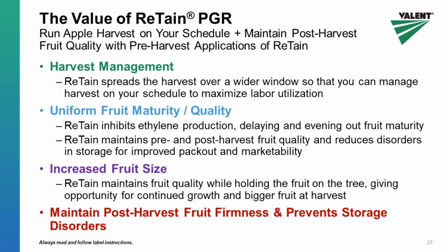All right, thank you, Eric. Well, I think Eric and Greg did an excellent job explaining how Retain works and how this product should be used. And it is a tall order to summarize everything on one slide, but let me give it a try. From what was presented today, it is very clear that the main value of using Retain is the ability to run the apple harvest on your schedule, while at the same time maintaining post-harvest fruit quality. And this is what makes this product so unique: with pre-harvest applications, you can get both the pre-harvest and the post-harvest benefits in apple harvest management.